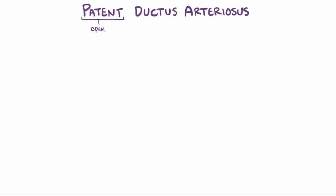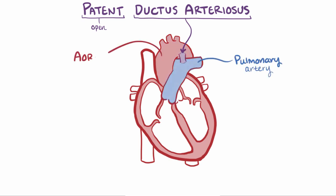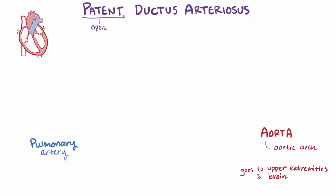Patent, not patent like an invention, refers to some opening, and a patent ductus arteriosus, which I'm going to call a PDA for short, refers to a blood vessel, the ductus arteriosus, which connects the pulmonary artery to the aorta during fetal development. The ductus arteriosus is right on the aortic arch, where vessels are branching off to the brain and upper extremities.